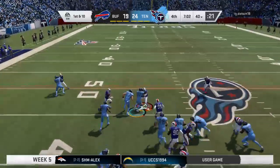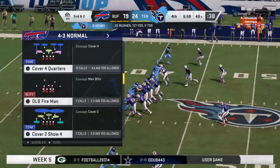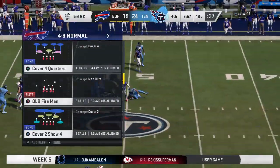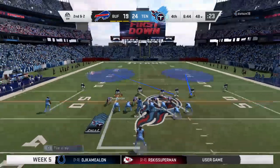And know what else he's doing? He's inspiring the rest of his team because they see this starting to happen as well. So that means they're going to redouble their efforts to help him out. Extra blocking, getting downfield, helping him out. 8 yards the gain on that last run. Here's 2nd and a couple.